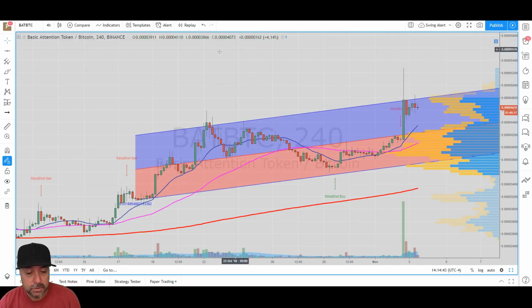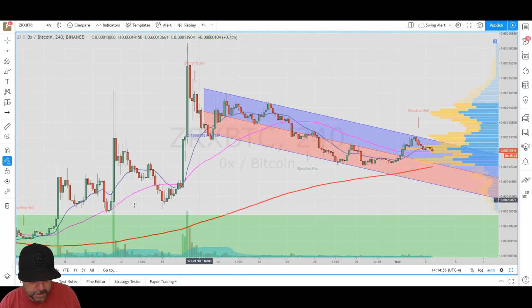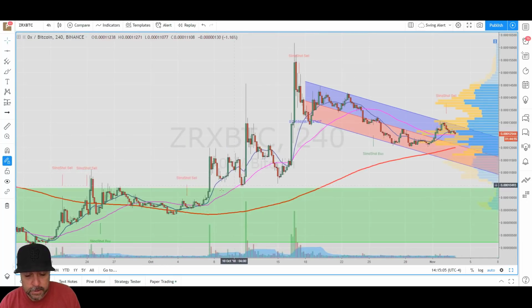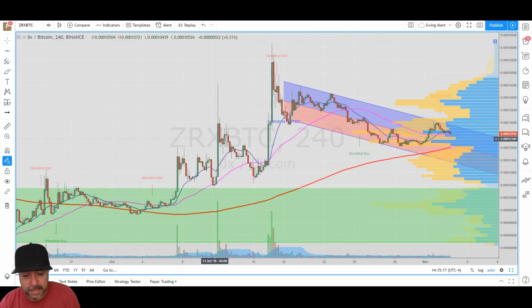But what I wanted to show you guys, compared to 0x, if we go to the 0x chart, you're going to notice the same thing. That was listed back here on the 11th. This was the initial listing, and you notice it spiked up again big time, but it retraced basically the entire move. So if you're getting in here, you might really have to endure a lot of drawdown if you get into these levels right now. So give it some time and let it retrace.